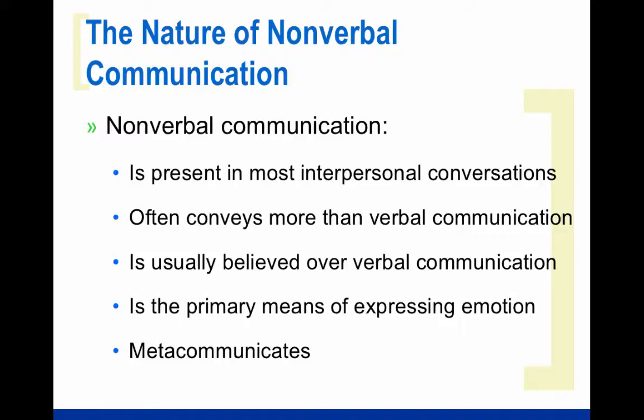For instance, if you ask a friend, "So, how are you feeling today?" and they look at you, they roll their eyes, stick their hand on their hip, and they say, "Oh, yeah, I'm fine." Are they really fine? Unlikely, right? If you just believe the words that they say, that they are fine, you would think that they were. But because all their nonverbal communication is saying the exact opposite of that, that is what you are more likely to believe.